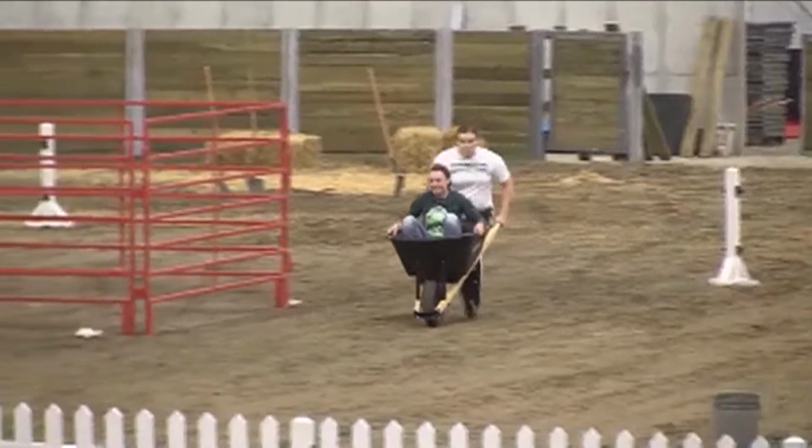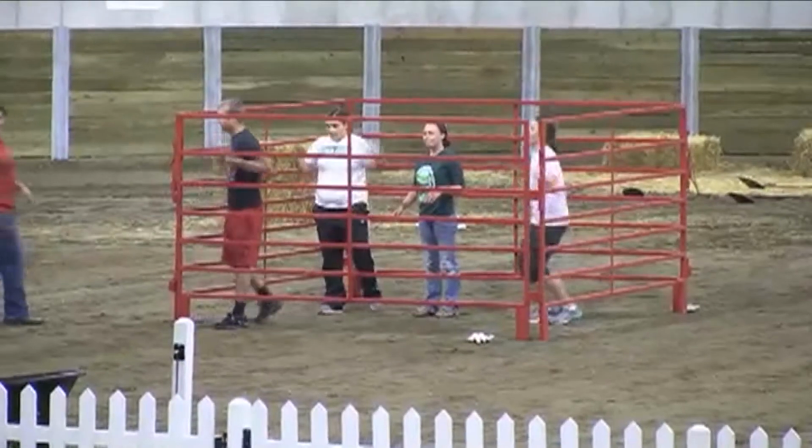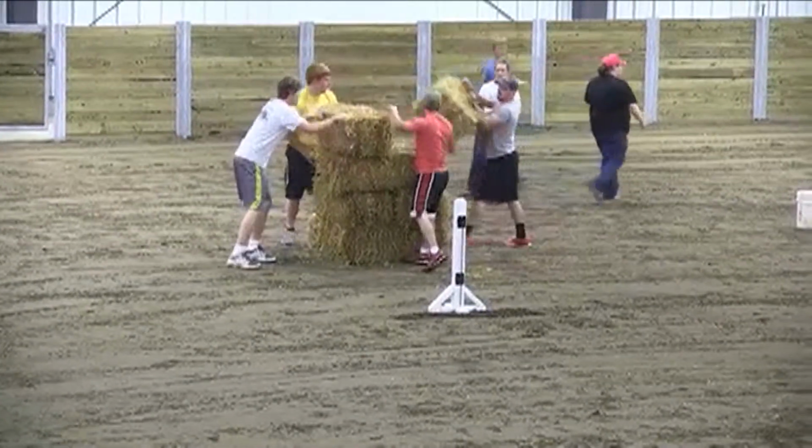Kind of strenuous, but it was a lot of fun to get to know different people from the College of Ag and also different people just within my club, because I hadn't met a couple of them, so that was really fun. The Ag Olympics is one of the many activities in this year's Cows Week. So Cows Week is basically just a celebration of the College of Ag.